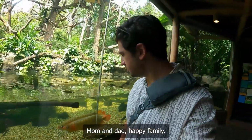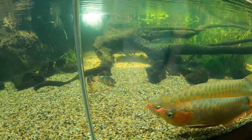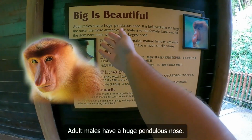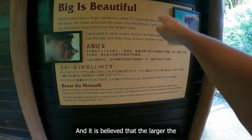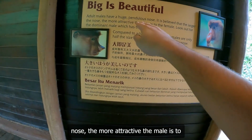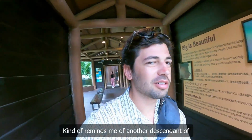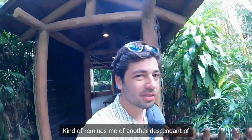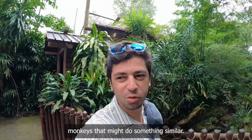Mom and dad, happy family. Yeah, they have a beard. Adult males have a huge pendulous nose, like this guy. And it is believed that the larger the nose, the more attractive the male is to the female. Kind of reminds me of another descendant of monkeys that might do something similar.